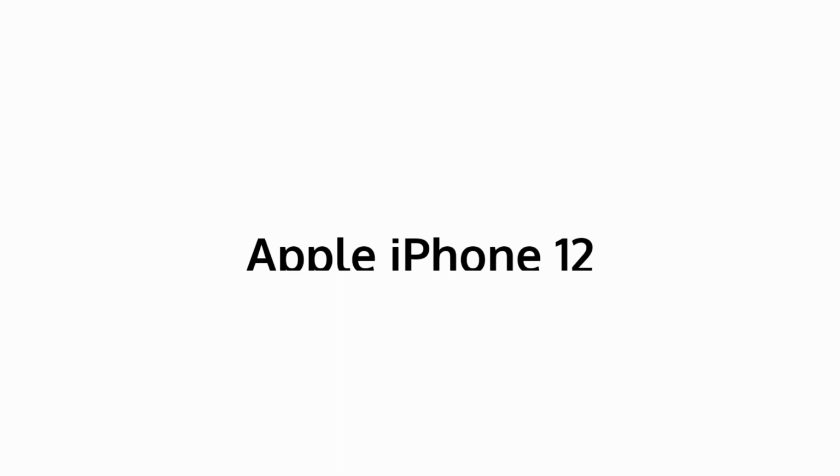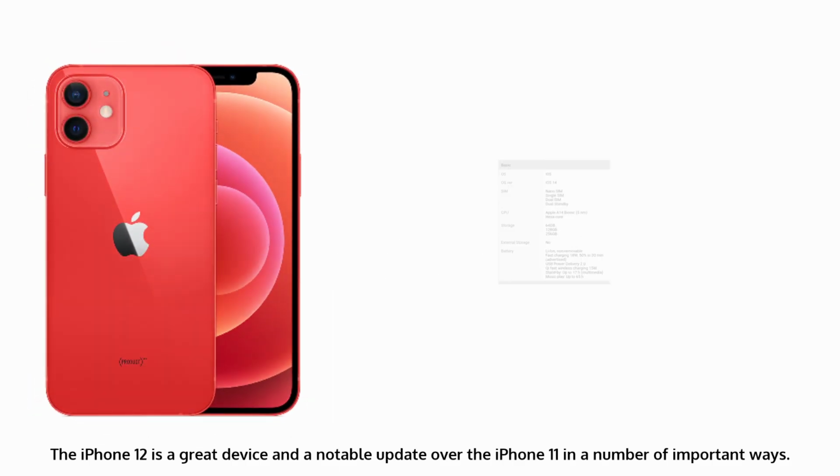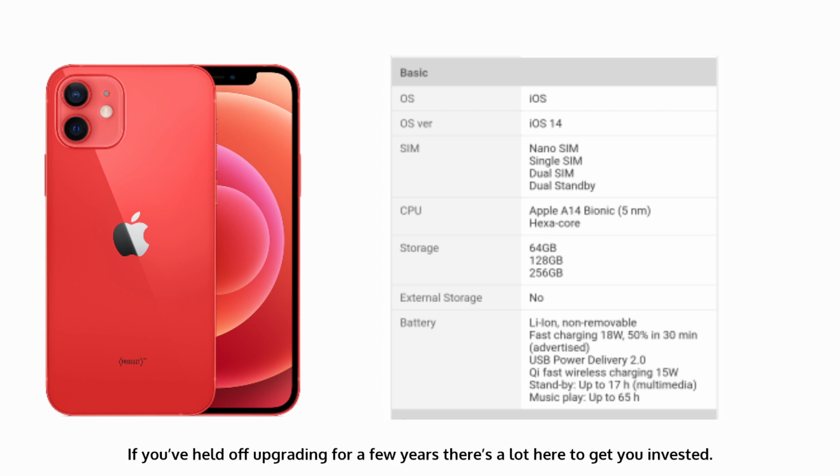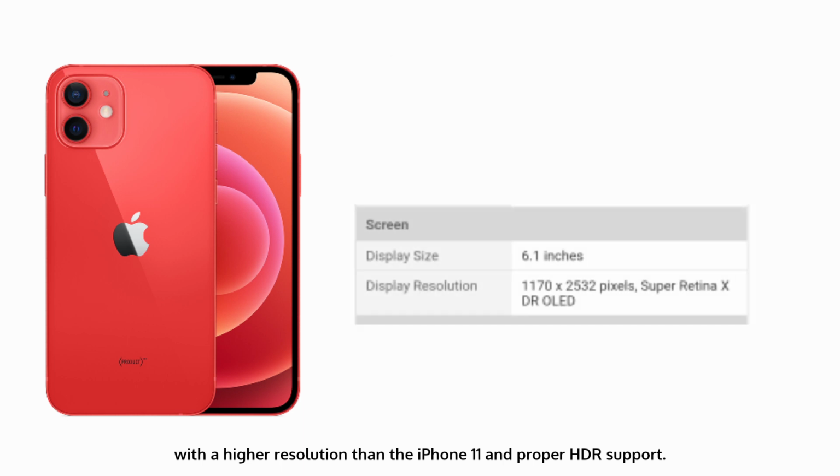3rd on our list, we have the iPhone 12. The iPhone 12 is a great device and a notable update over the iPhone 11 in a number of important ways. If you've held off upgrading for a few years, there's a lot here to get you invested. The highlights include an OLED screen with a higher resolution than the iPhone 11 and proper HDR support. It's still 60Hz though, which is a shame as there are so many fast refresh rate panels on competing Android phones.